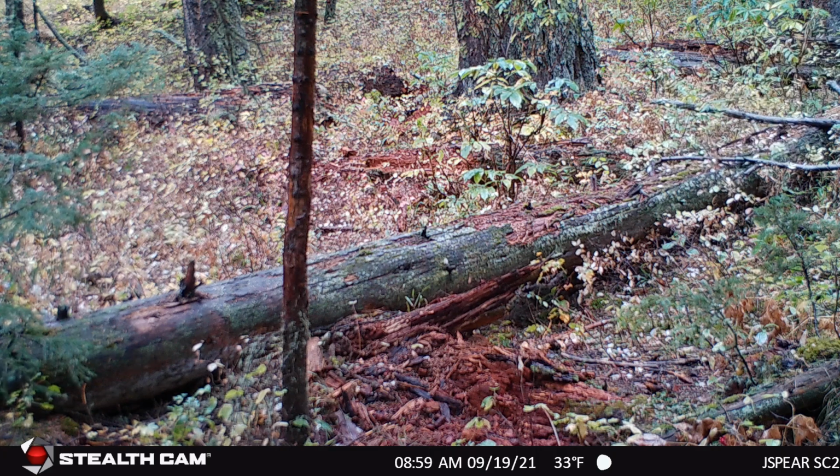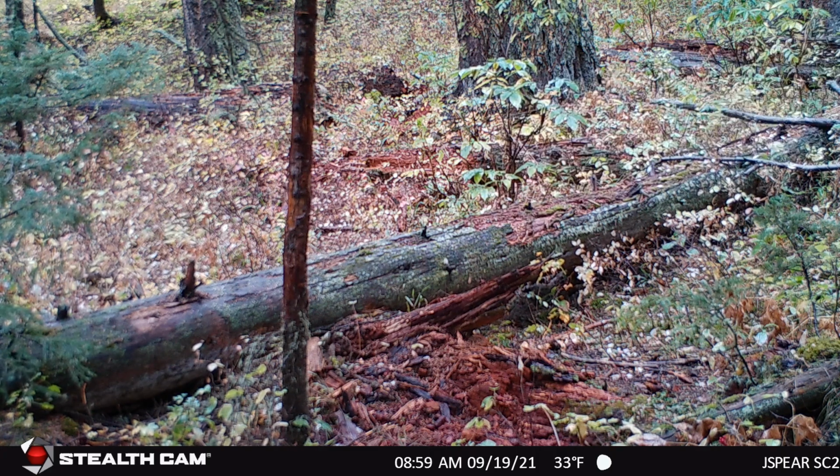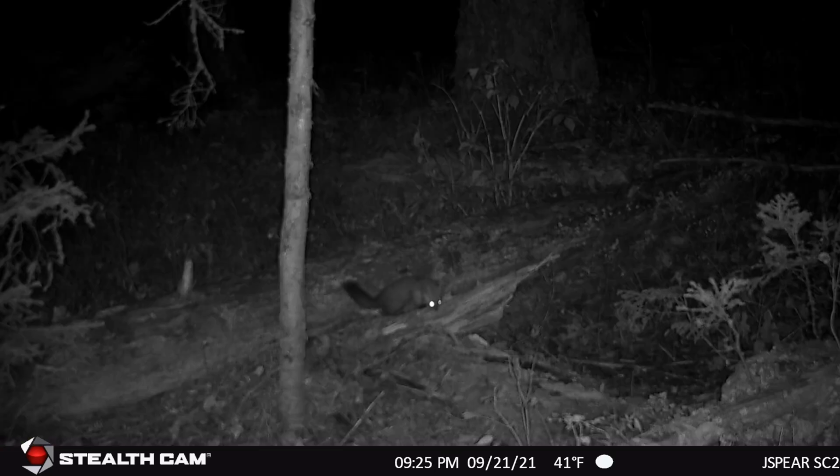And in case you missed it, it was really quick. Camera triggered late, but black bear comes flying through, maybe the one that we saw earlier. Pine marten again.